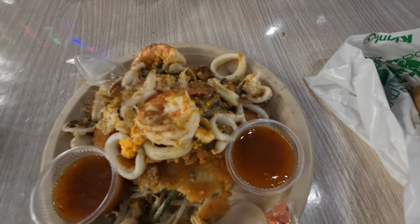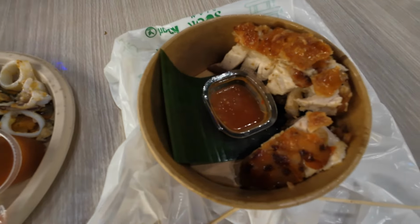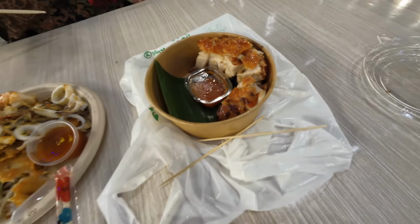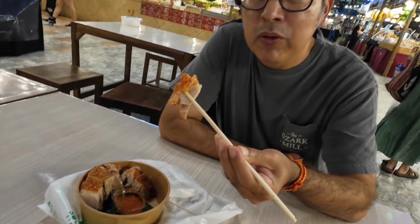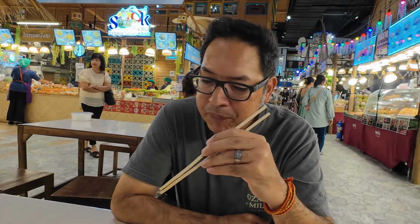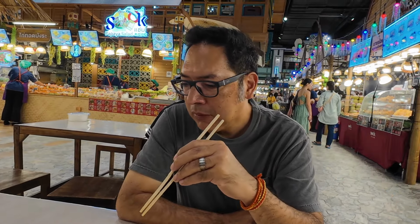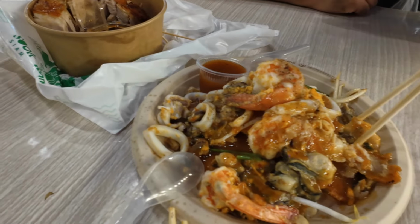So here's our oyster omelet, and our grilled pork. How's it better than the crunchy pork? Which one do you like better, the grilled one or the deep fried? The sauce is a little bit different. They're both good, but this one has a lot of meat. This one is seafood omelet.